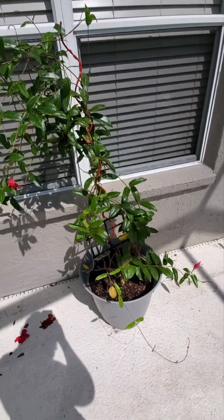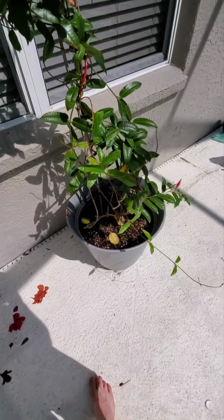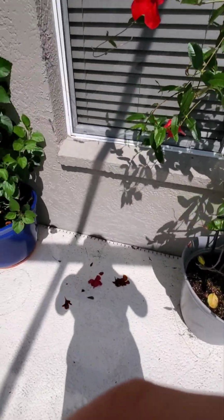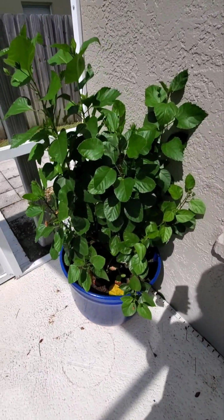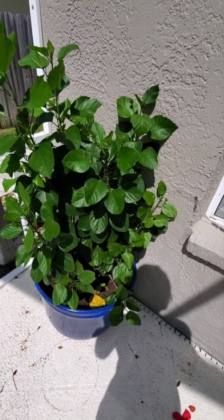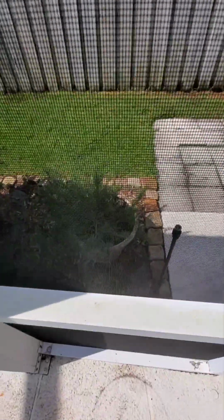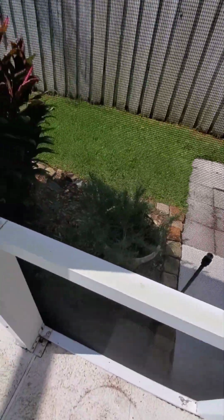Alright, this one's the first plant. It's got cool red flowers on it. I don't know what it's called, but yeah. And then there's this one that's a hibiscus. It's not doing anything right now, but it's got like pink and red and yellow flowers occasionally. We got a rosemary on the outside right there.